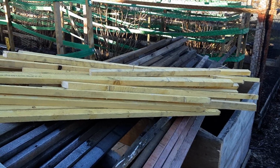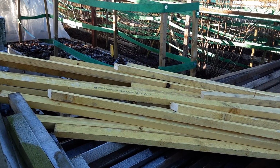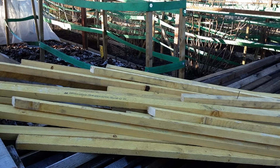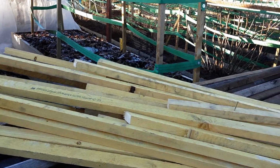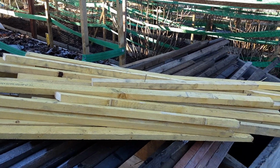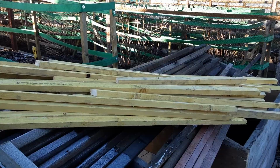A little bit of skip diving. Spotted some lads working on a roof and spotted a few of these in there, and I politely asked if I could pinch them. They were quite grateful, because it does take quite a bit of room up in a skip, and they're not cheap these days.